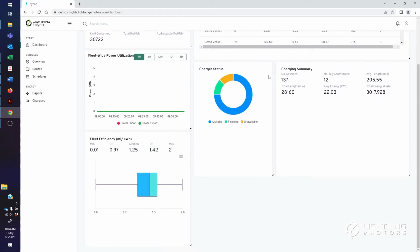If I go down here into the charging metrics section of the dashboard, we can also see charging summaries. A couple of these metrics are going to be current, so charger status is helpful for when you are planning current or shortly upcoming charging sessions. I'm able to go in here and see that we have 6 available chargers on site here at Lightning, ready for our Lightning EVs to come up and charge.